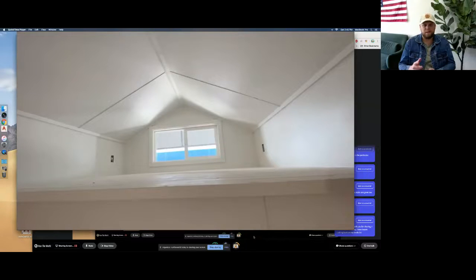So this loft is a little bit tighter than the loft in the back, and we will be building an oak ladder that will have hooks on it that you can hook in the middle there. And then when it's not in use, you could either store it up in the loft or you could hang it on the wall. So that's what's going on there.